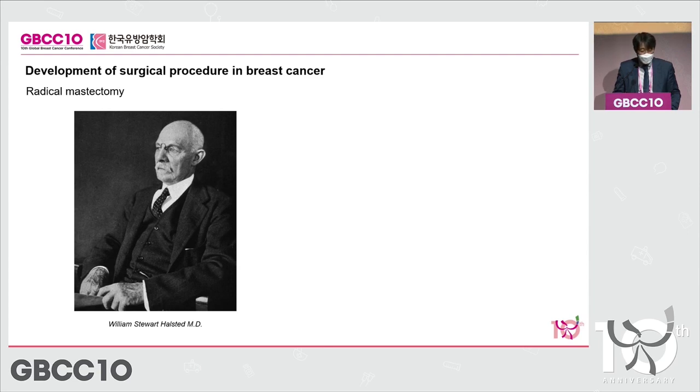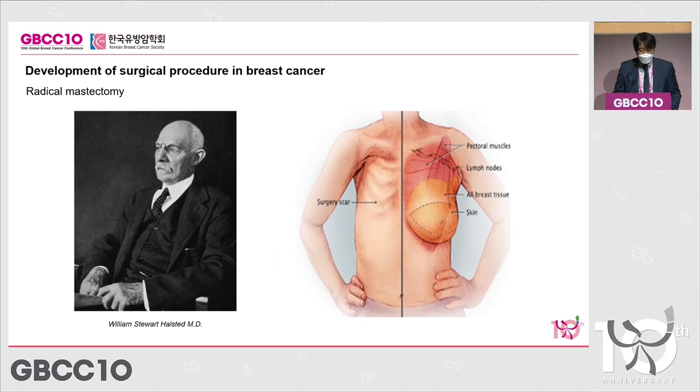So I'll be very brief. So this is the origins of the surgical procedure in breast cancer. It goes back to 1994 with William Halsted, who introduced the radical mastectomy for breast cancer for the first time. So back then in 1994, the breast was removed very extensively, and people thought that this was very helpful for the treatment of breast cancer.